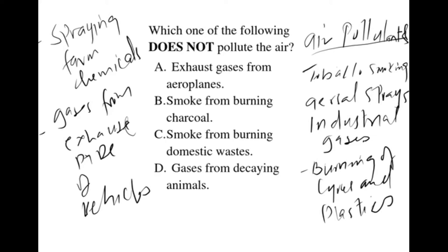Then we have smoke from burning of domestic waste. This domestic waste might include plastics, and also polythene papers. When these polythene papers and plastic materials are burned, they usually produce soot. Also, they produce carbon dioxide, which is a product of burning. Therefore, they end up adding more carbon dioxide to the atmosphere, and so they become pollutants. So the only thing that does not pollute the air is the gases from the decaying animal wastes, since when these animal wastes decay, they release humus, and those gases are not poisonous.